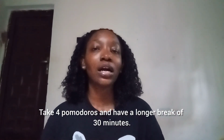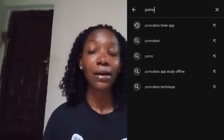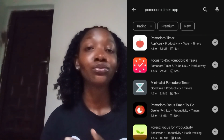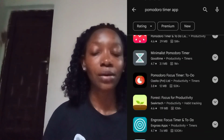Another thing that you can do to benefit you is to go on Google Play and check out. There are various Pomodoro apps on Google Play that can help you in terms of setting a timer for a study session, knowing when to take short breaks, and also knowing when to take your longer breaks.